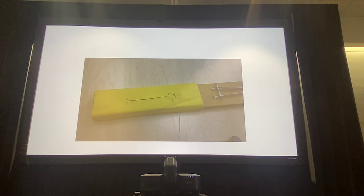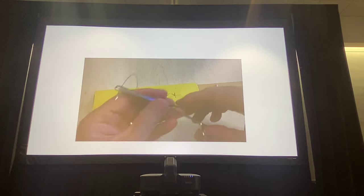Just make sure to maintain tension when you're doing this so that it's tight. Otherwise, you just lose and you're in trouble.